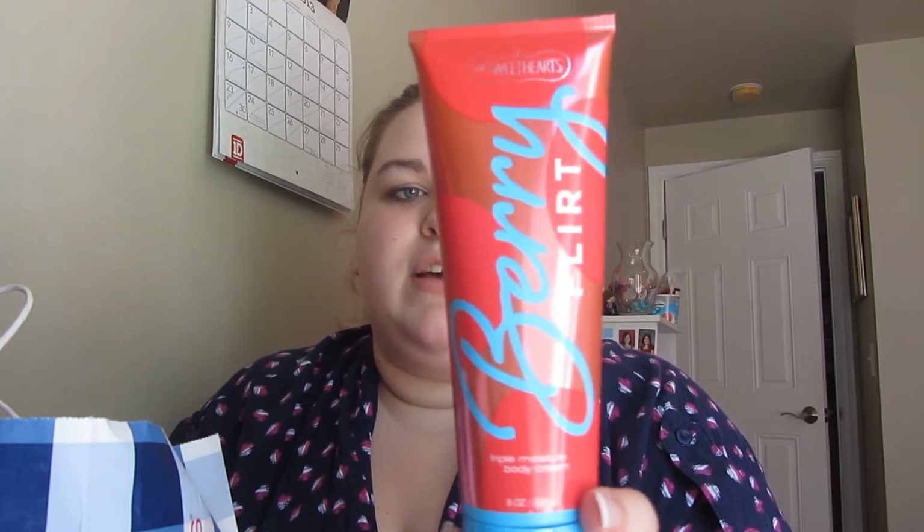I got the Berry Flirt Triple Moisture Body Cream. This is one of the scents they released during Valentine's Day, the Sweetheart Collection. It smells really good, and I really like this. So it's voluptuous red berries flirt with blonde woods to make them swoon. And I love it. It smells so good.